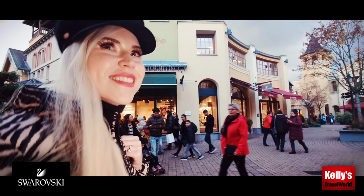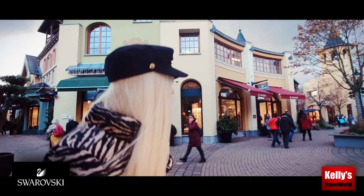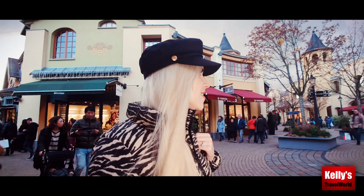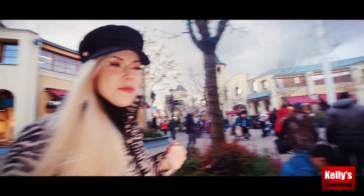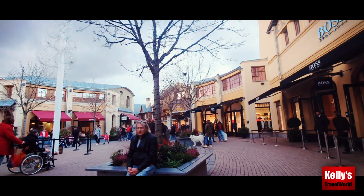Yeah, that's an Italian restaurant or something there. Swarovski. Yes, Swarovski. Fantastic, yeah, it's epic. Local time is nearly 4 p.m. So it's getting a bit dark.